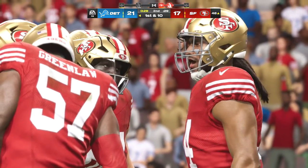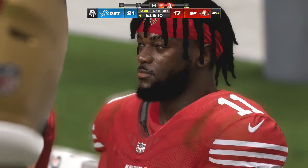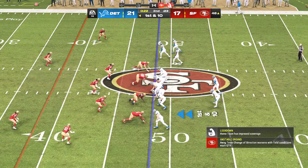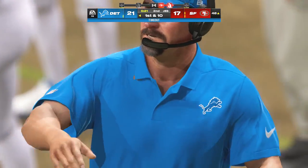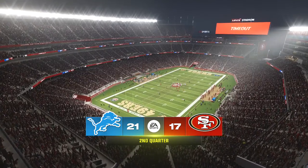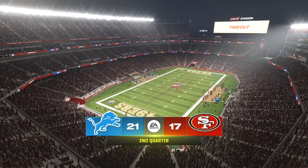What's that? That's why I tell all you guys we need more than one tackler to the ball. He broke the first tackle. Luckily enough, there were more people there to get him down. The Lions now going to use the second of their timeouts as the clock will stop with 21 seconds to go here in the first half.